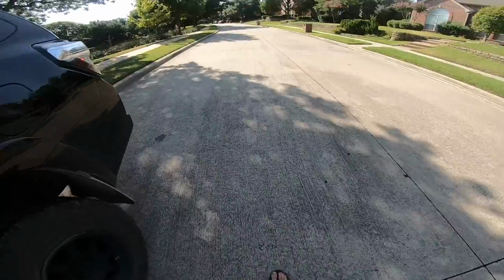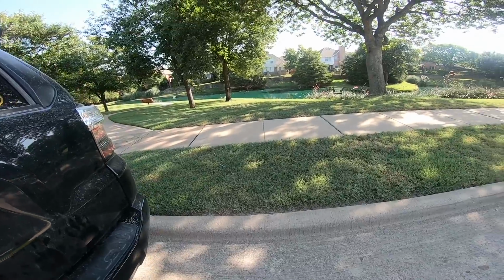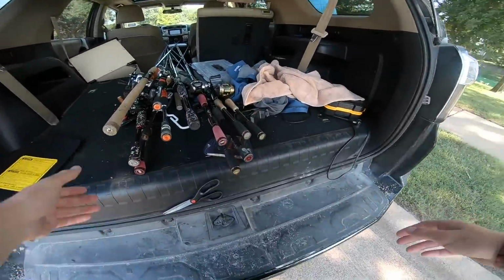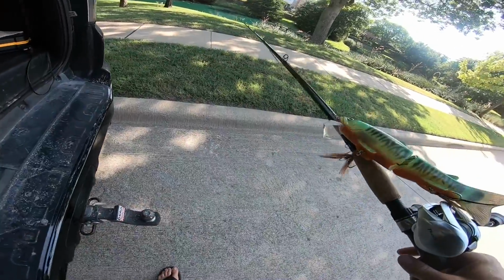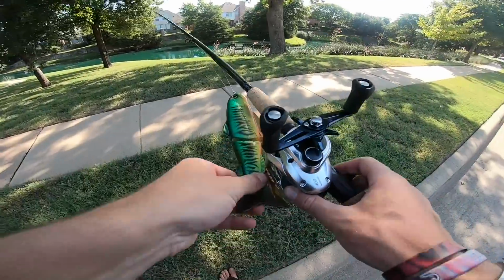You know where we're at. This one I'm pretty sure is private, hence that no trespassing, no fishing sign. I'm just gonna pretend like I can't speak English today. Let us, as LN would say, throw this juicy little number in this pond before Plano PD decides to come around and boot us out.